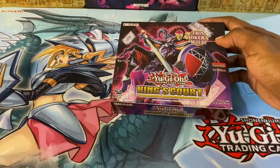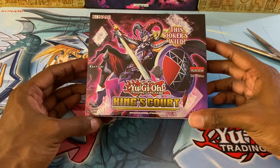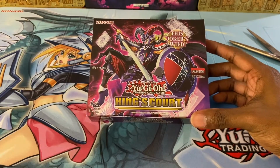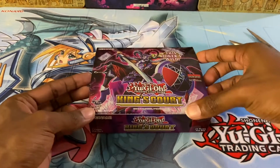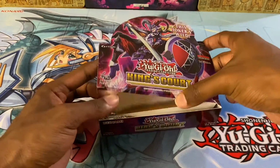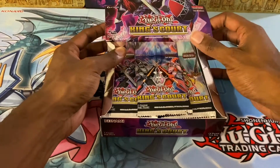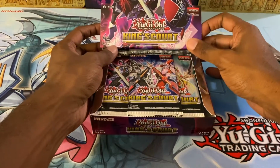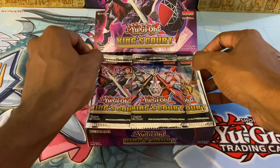So, I believe you get 24 packs in here, and 7 cards per pack. Six of the cards you get in here are going to be rares, and then you have a chance of getting a super rare, an ultra rare, or a collector's rare, and that would be something spectacular.